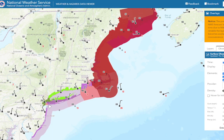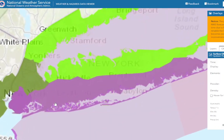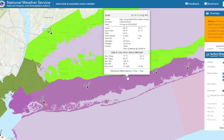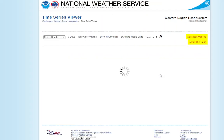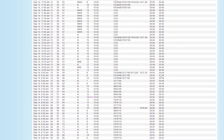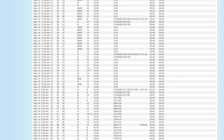But anyway, take a look at what we got outside right now. It's going to be a cool night tonight. I might actually be able to turn off the air conditioner. Maybe. It's still 70 in the alley, but maybe it will drop a little more. 66 at Islip, dew point 54. So you can see the air has dried out throughout the day. Taking a look at what the day was like at Islip, you can see we had a few clouds in the morning, and then it cleared out.